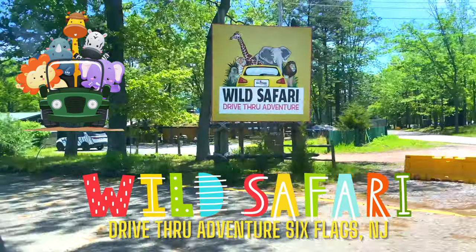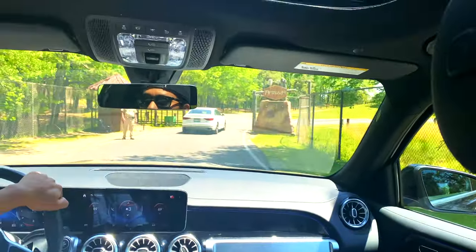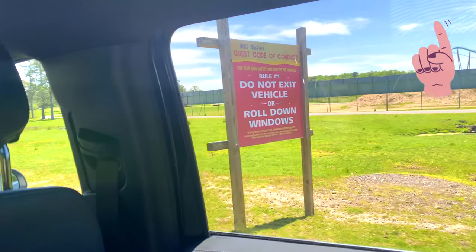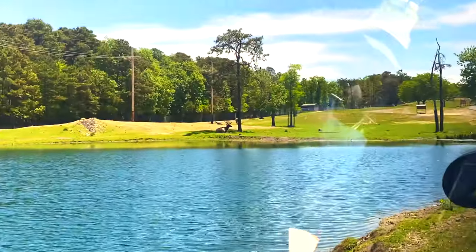Today, Aura? Safari! We're going to a drive-thru safari. I want animals! No exiting the vehicle and no rolling down windows. Hey, Aura, look there, across the water. What do you see?